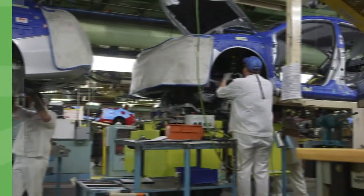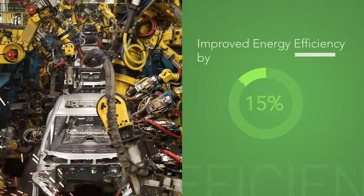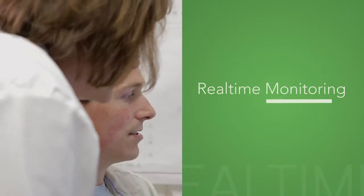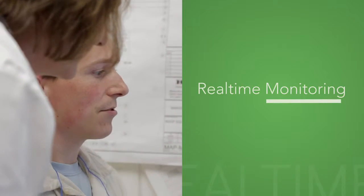Over the past 15 years, we've implemented a wide range of energy efficiency measures, and overall we've improved our energy efficiency per auto produced by about 15%. In order to manage energy use, you really have to understand where you're using energy. So in our plants, we've implemented something called real-time monitoring of electricity usage.